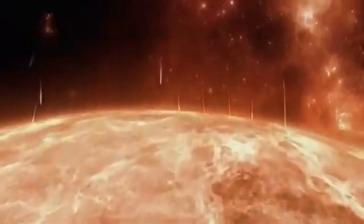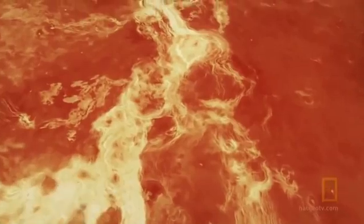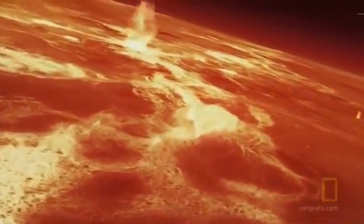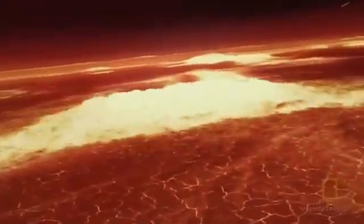But 4.5 billion years ago, Earth looks more like hell than home. Up close, the temperature is over 2,000 degrees Fahrenheit. There's no air, just carbon dioxide, nitrogen, and water vapor. It's so hot and toxic that if we got any closer, we'd be incinerated and suffocated in seconds. This newborn planet is a boiling ball of liquid rock. An endless ocean of lava.